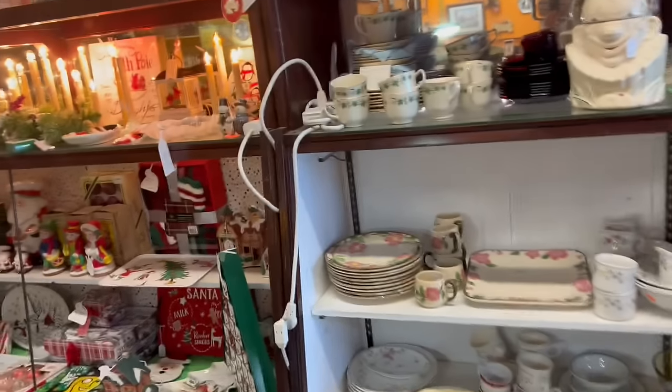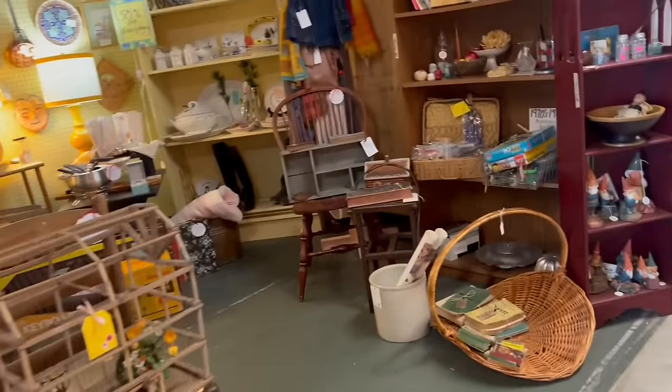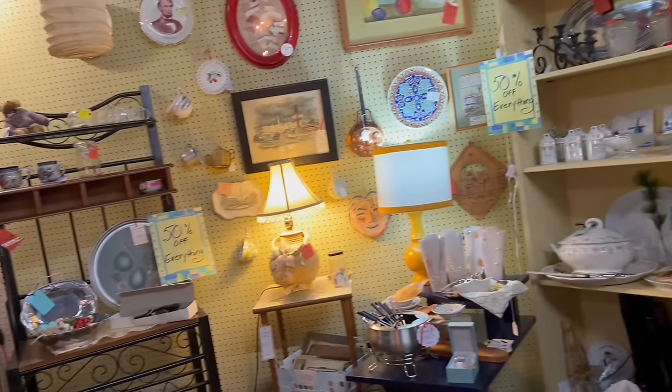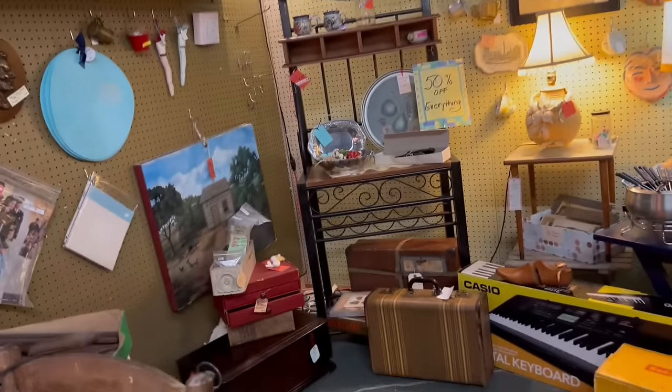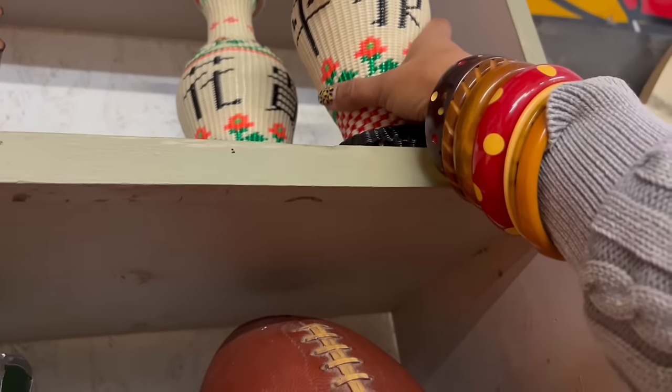Little Christmas nook again. I kind of feel like nobody does vintage Christmas like Pennsylvania plasmas. That's contemporary anyway. I am spoiled by that. Here, this one's 50% off. Yeah, again, a lot of contemporary stuff. Nothing really pops out. What are these faces? How strange.